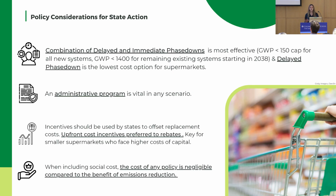So through the findings of our model, we've come to the conclusion that there are some steps that we would recommend to states, or our client can recommend to states. In terms of emissions reduction potential, the combination of the delayed and immediate phase downs is the most effective policy. This is the combination of the 150 GWP cap starting in 2023, and then the 1400 GWP cap for remaining existing systems starting in 2038.